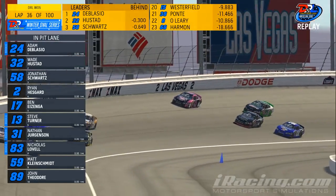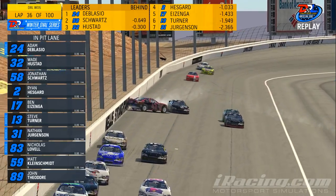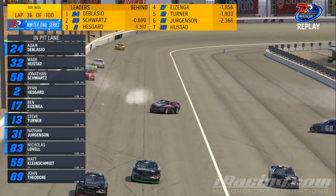Watching this 3 wide coming out here. Chris James in the middle. Harmon down low. And boom! Just nothing you can do there. Just kind of ran out of real estate.